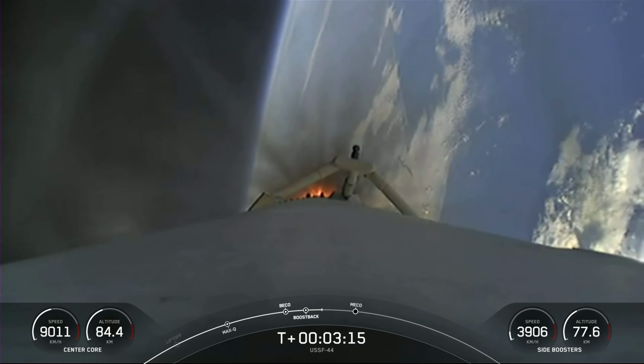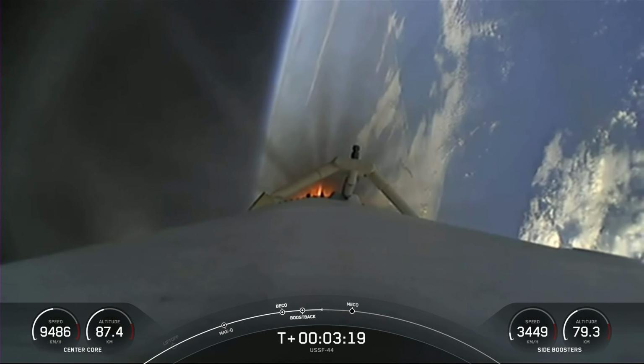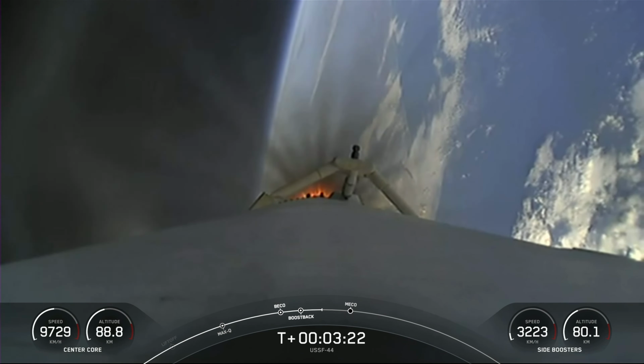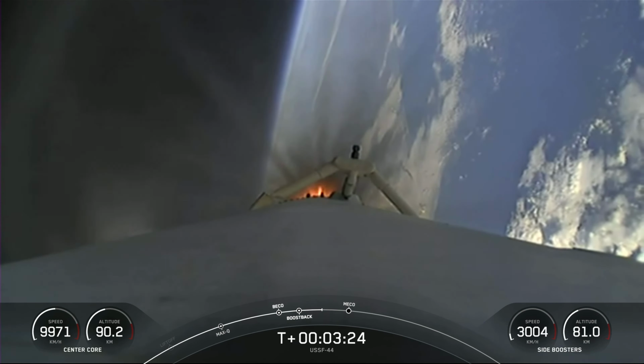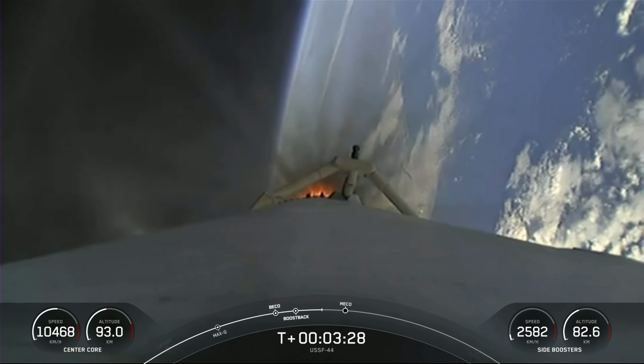That's a view there of the center core. Coming up, 3 events happening in rapid succession. We'll have the conclusion of the side booster boost back burn, followed by main engine cutoff, as well as stage separation of that center core.